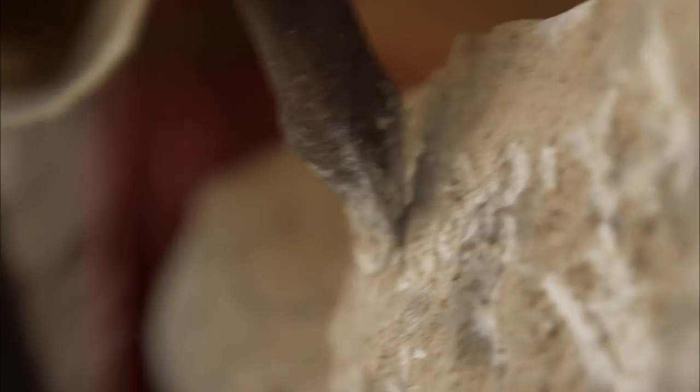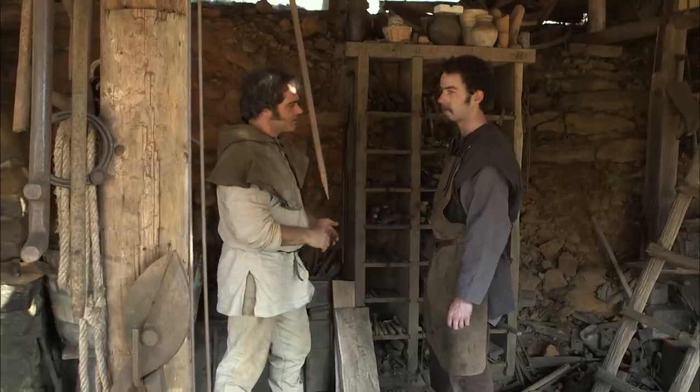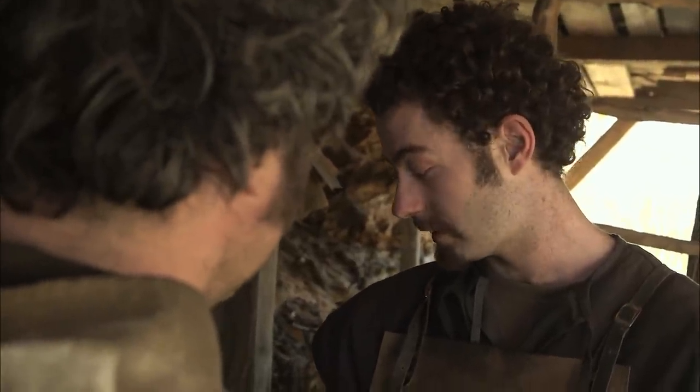Carving stone takes its toll on the tools. And every day they must be sharpened by blacksmith Martin Claudel. Is it true, Guédelon, if there's no blacksmith here for 2 days, work stops? Yes, work stops, because we have to fix a lot of stone masonry tools. And if we don't do that, they can't work.